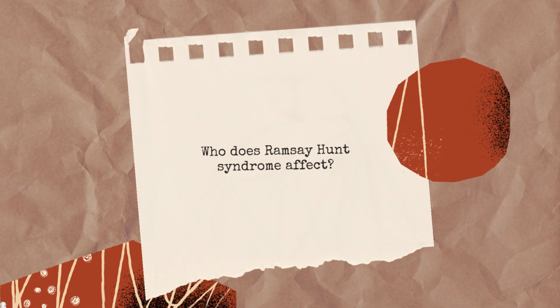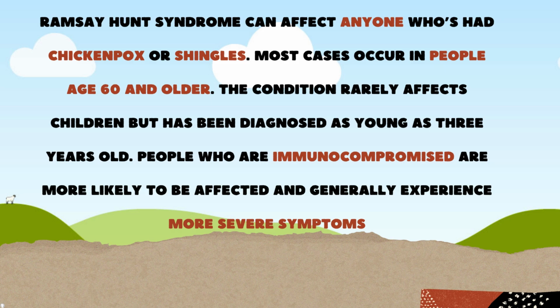Now, the question might come into your mind: who does Ramsay Hunt syndrome affect or target? Which group of people? Ramsay Hunt syndrome can affect anyone who has had chickenpox or shingles. Most cases occur in people 60 years and older. The condition rarely affects children but has been diagnosed in a 3-year-old patient. People who are immunocompromised are more likely to be affected, and generally they will experience more severe symptoms.